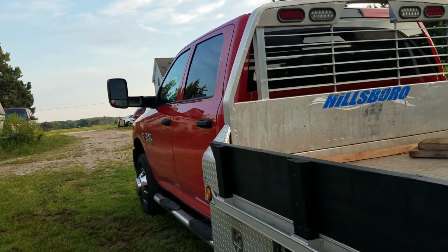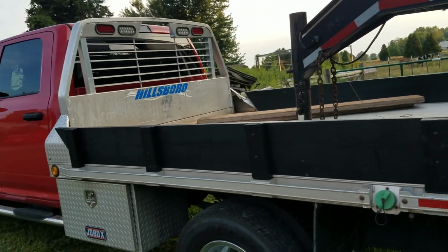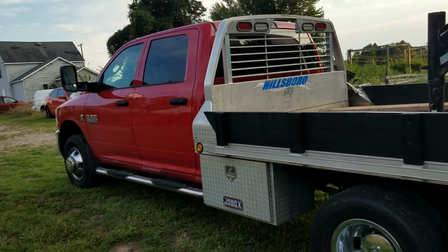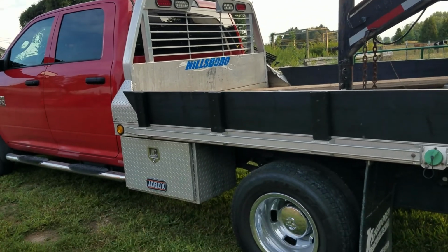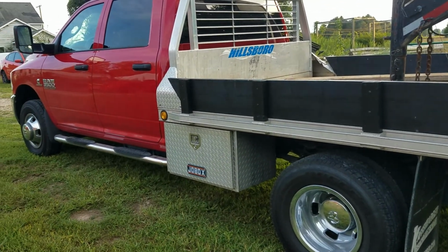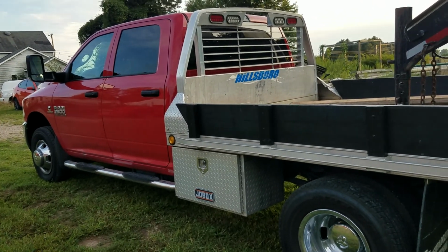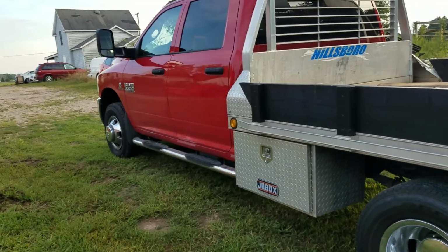And I'm more than thrilled with it right now. It's my dream truck. I've always wanted one. The exact color, flatbed configuration. I might change the flatbed later on. I like the skirted flatbeds better, but that's way on down the road if I do anything like that.